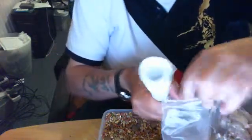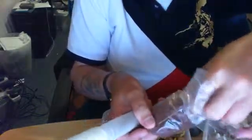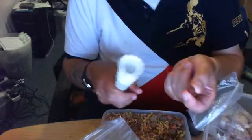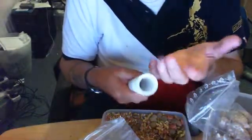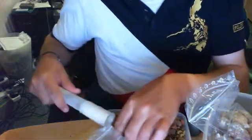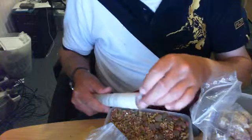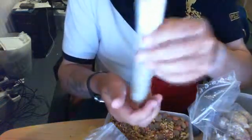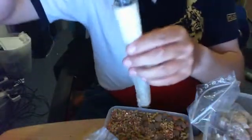Then what I do is I just add a couple of the Red Robin, because you've already got 2 on the hook, and you've got 2 here, and then I'll just put a bit more of this ground bait in, and then what I do is get me a little plunger.